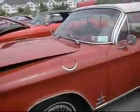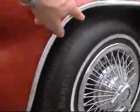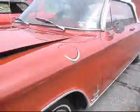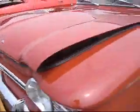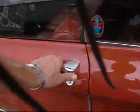This is a 64, possibly the nicest looking body because it has the aluminum anodized trim. I like it, but I also like my 62. I like the 62 grill bar better. This is a 64 grill bar. I like the 62 interior. It's got deeper pleats. We're going to take a peek at this and hope we don't get in trouble.